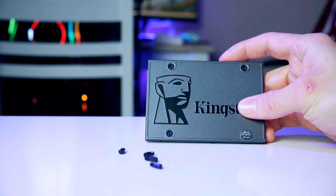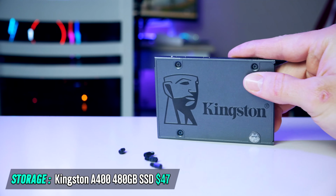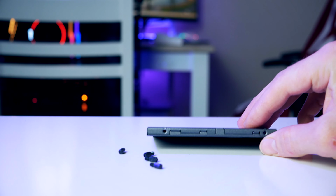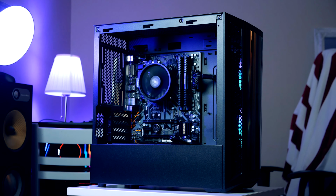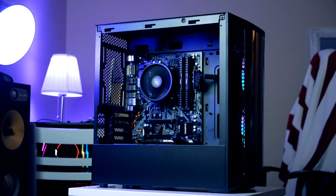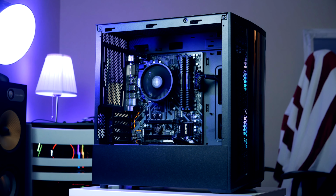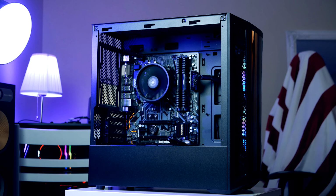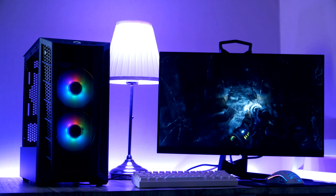Now it is time to install our SSD, and for this build I ended up picking the Kingston A400 with 480GB of storage. Now this may seem a bit low for a PC in 2020 and in 2021, however I still think this is the only option to go for at this strict $400 budget.